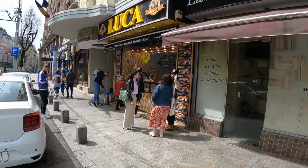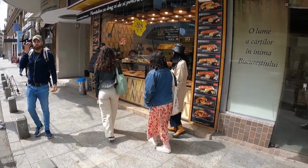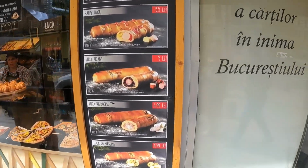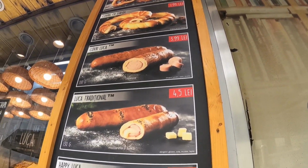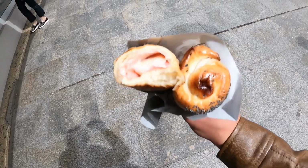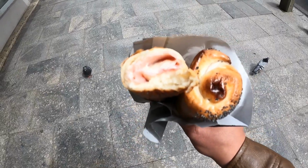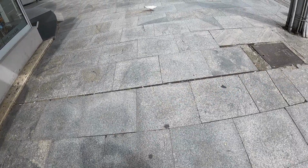It's been a few hours since I wanted to eat, so I'll stop to get something from here. Let me show you the prices. Oh, this is approximately £1. Less than £1. This is how they look like. It looks like this, for which I paid almost £2, about £1 and 80p. And we are going to close this vlog here at the same place where we started.